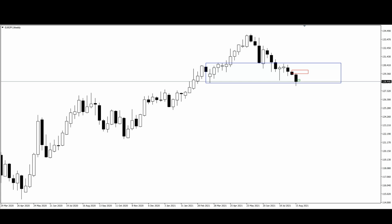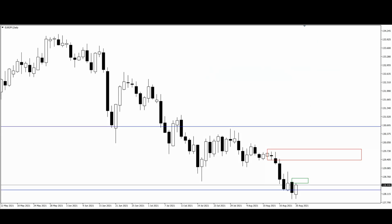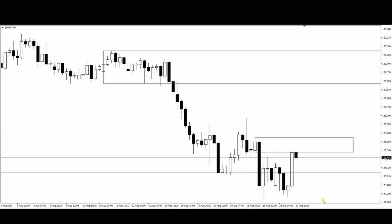Now, looking into the daily time frame, what do we have? We now have a supply zone that has formed inside that weekly demand zone. So if we do get any moves from here into this area and then we get reversals from here, I will also be looking for opportunities to go shorts towards this previous swing low. It's that simple. I just go with the flow of what the market is giving me at any given point in time.